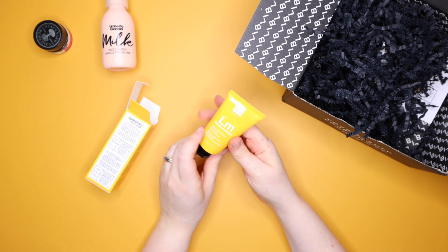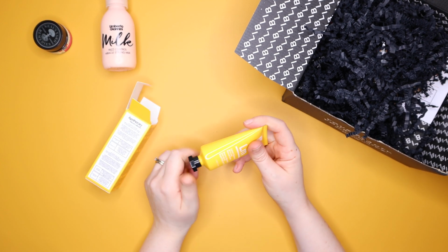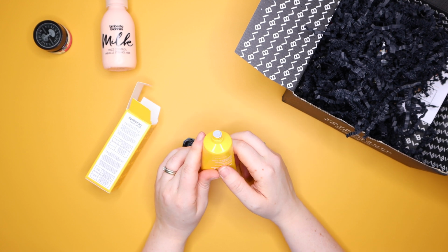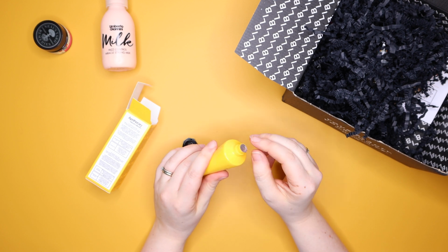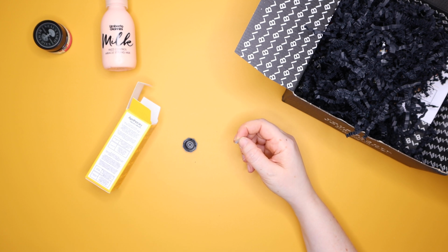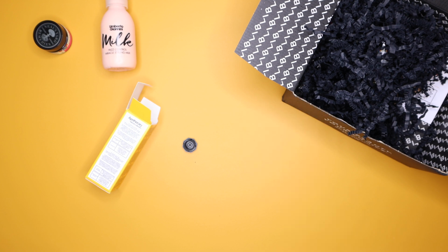This is full size, and I must admit I like lemon as a scent, as a smell, as a taste. Oh, I don't want to undo you because it might be a while before I can use you. Let's do it. That's pretty lemony. I once reviewed a lemon face mask, and my one piece of advice from that was if lemon's not your favourite scent, you want to steer clear of it.